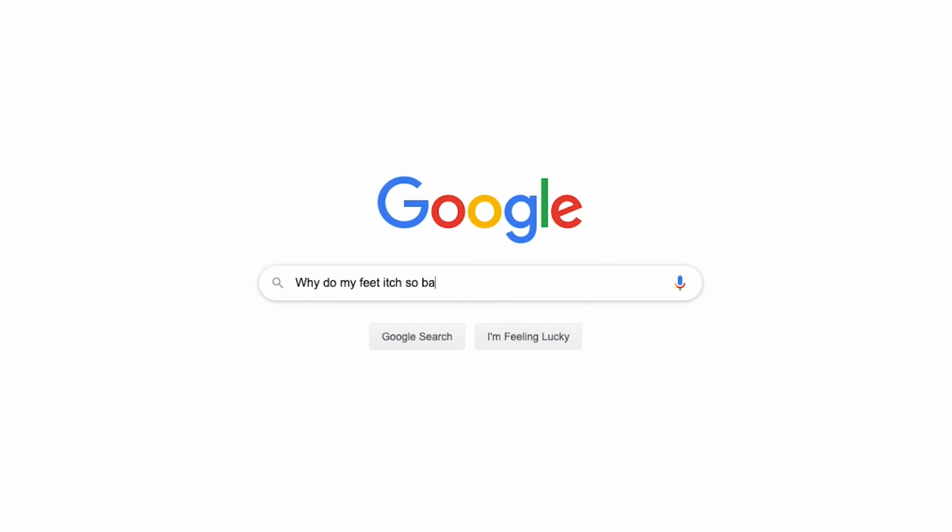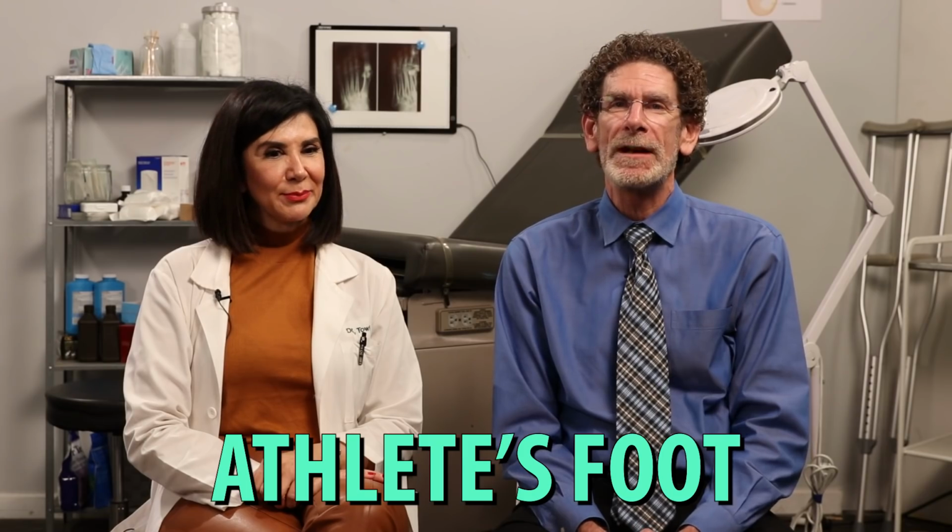Why do my feet itch so badly? For the most part, when it comes to itchy feet, it's almost always one diagnosis, which is tinea pedis, which is athlete's foot. It usually presents with some redness on the tops or in between the digits, in between the toes, and it causes a lot of burning and pain. There are different types of infections that can come in there, some that are blistery, some that are dry and scaly, but they're almost always red, and they're very easily treatable with topical antifungal agents for the most part.